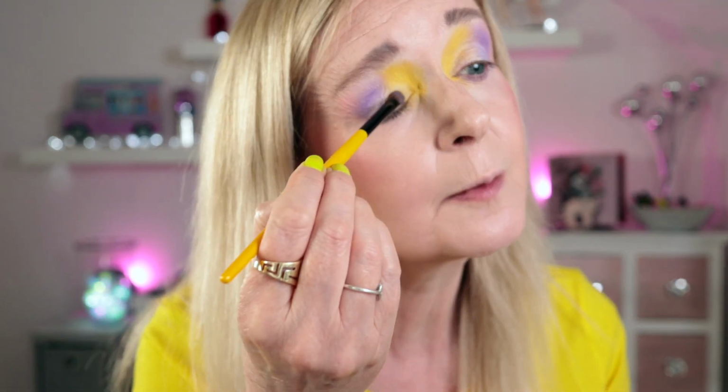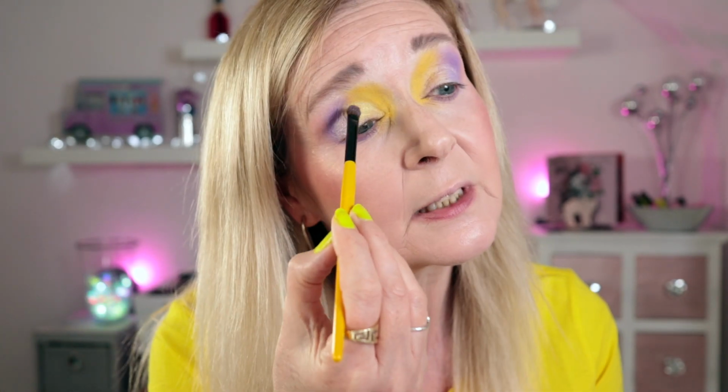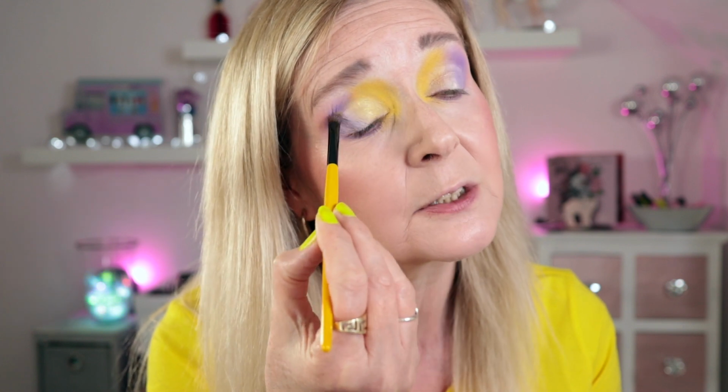One of the reasons I wanted this palette was more so for the shimmers, because as I say, I love Give Me Glow's shimmer formula. You don't always get too many shimmers when you buy their palettes. You get a lot of mattes in comparison to shimmers, and it will give me some light options to go with some of the other palettes that I have.